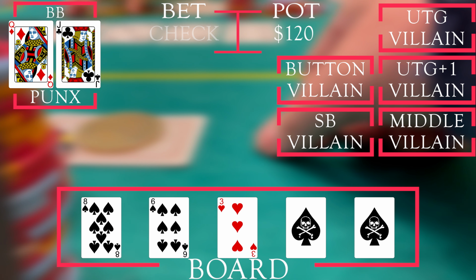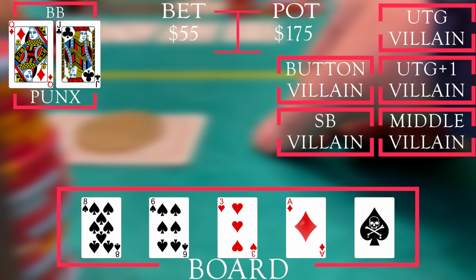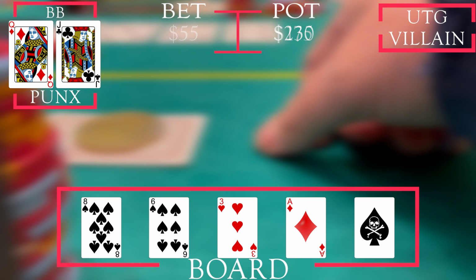Off to a turn, we see the ace of diamonds. Since everyone checked the flop, I take a stab here and lead out for $55. The under the gun player calls and everyone else folds. Almost got it through there. With $230 in the pot, we head to a river of the queen of spades.